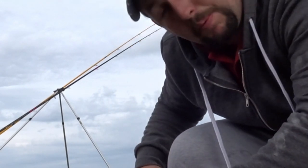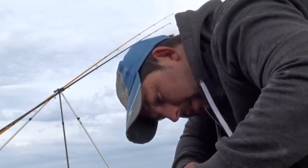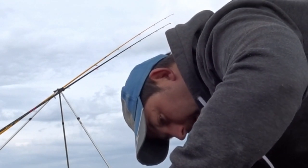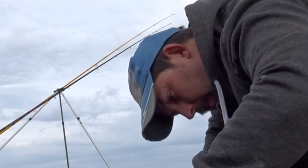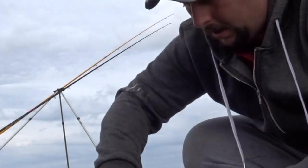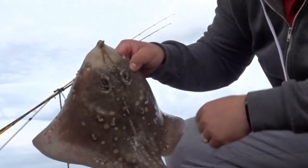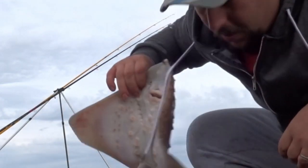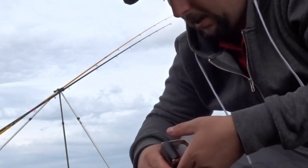And again, it was the panel hook. All the fish have been caught on the panel hook. Open your mouth. There we go. Panel hook out. And another ray. Nice little ray. It's another female as well. Give this one away quickly.